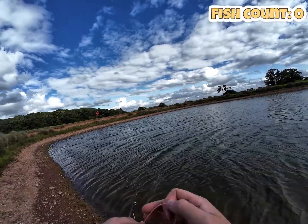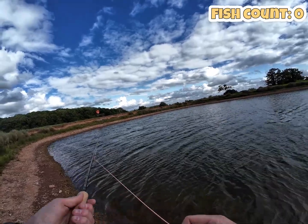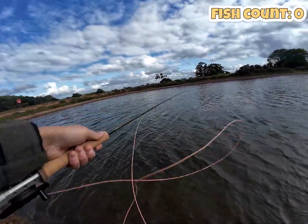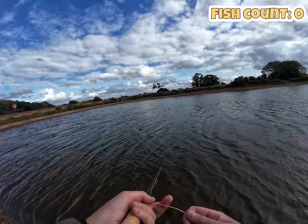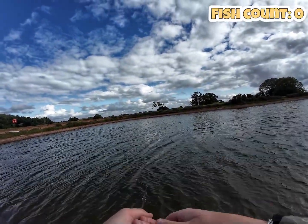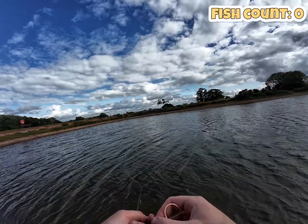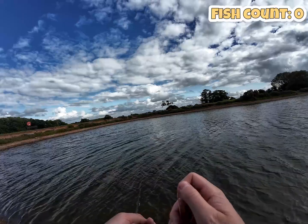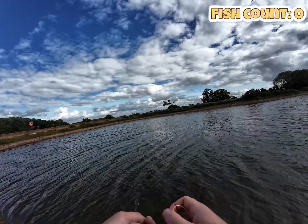Looking at this pool, if this was your first time here after reviewing the catch book, what would be your approach? Is there anything that you'd do different to me, fishing a team of three buzzers on an Airflo Nano midge tip line? Let me know in the comments.